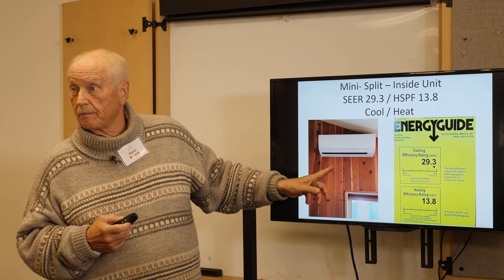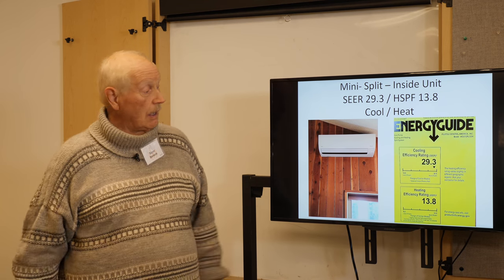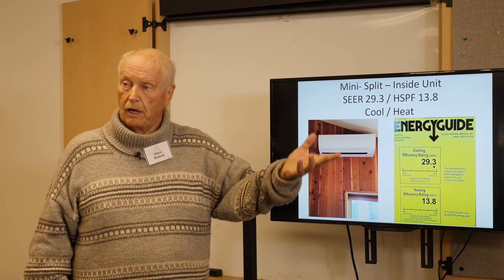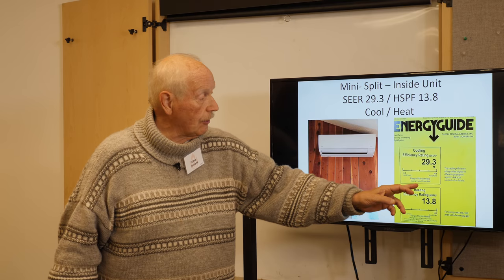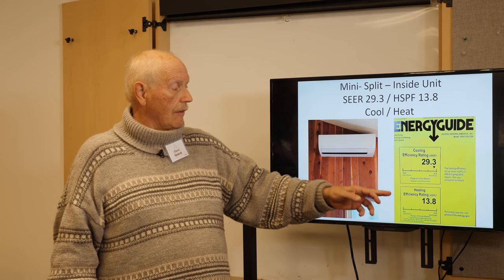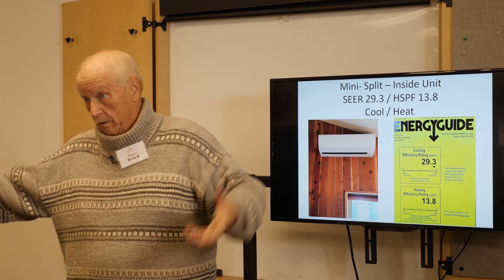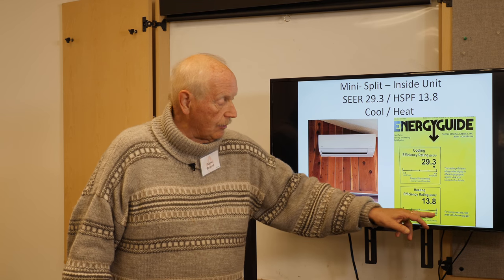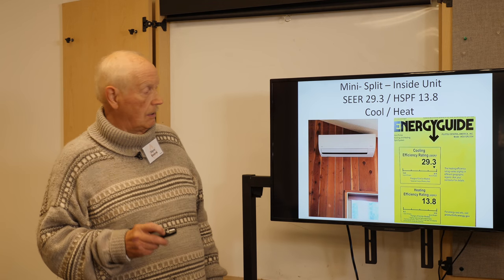This is the inside unit. And you've seen these in a lot of places, and you just didn't know what you were seeing. This has a SEER rating, cooling efficiency compared to a regular air conditioner, of 29.3. The range is 14 to 30, and it's 29.3. So it's right up there. The heating efficiency, because it's replacing the furnace and evaporative cooler, is 13.8, and the range is 8.2 to 13.5. This is better than the best that people know exists.